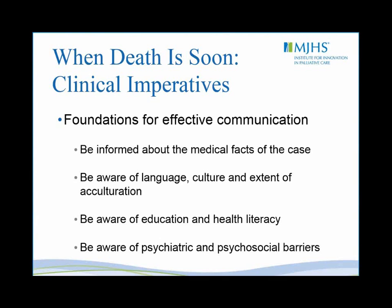And finally, it's important to recognize that some families and patients do have comorbid psychiatric disorders that complicate the effort to communicate at this time of life. And psychiatric and psychosocial barriers to communication appear to be relatively common and need to be assessed in order to be managed.